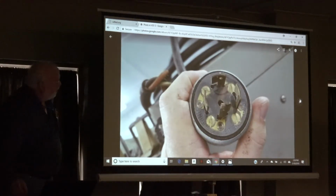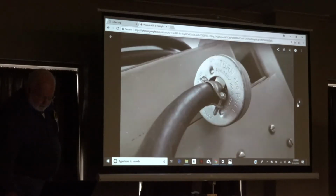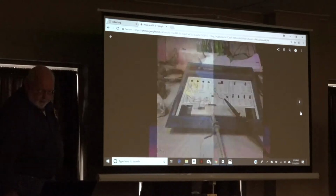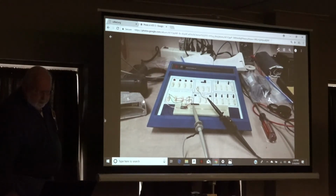Nothing went boom. No smoke, just that whistle, which is as irritating as all get out. It is ear-piercing, I'll tell you. This is the power cord for the tape drive. The tape drive needs 60 cycle power and 400 cycle power for some reason. I don't know why. Did I click the right one?